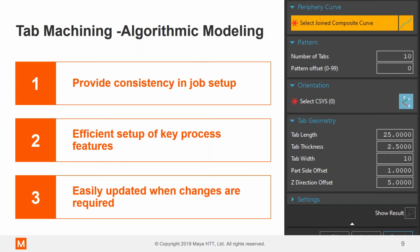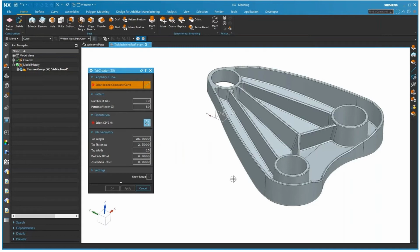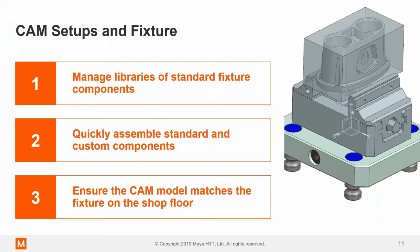Let's continue here though to our next topic, and that is CAM setup and fixtures. Our goal here is to create a setup that matches what's on the shop floor. This is not only for shop floor documentation, but if we're going to have an accurate simulation, we need fidelity between the fixtures in the CAD system and what they're building out there on the floor. So we can deal with a mix of purchased components that are coming out of a library and then custom machine components that are specific to a job.